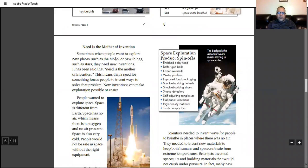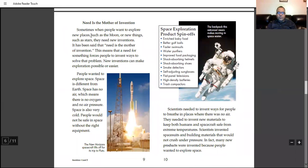Need is the mother of invention. Sometimes when people want to explore new places, such as the moon, or new things, such as stars, they need new inventions. It has been said that need is the mother of invention. This means that a need for something forces people to invent ways to solve that problem. New inventions can make exploration possible or easier.